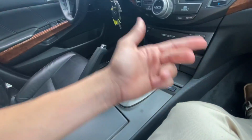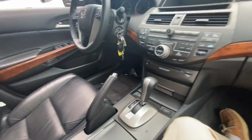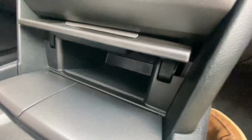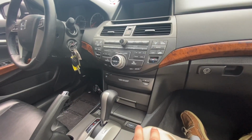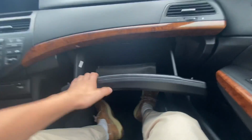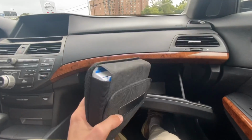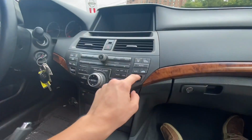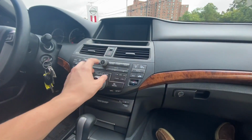It was on heated seat. I don't need that. Low and high settings for the front heated seats for the driver and front passenger. Some storage in there. 6-disc compact CD changer. You don't see that every now and then. Does anybody even use CDs anymore? Highly doubt that. Honda owner's manual. This car was really well taken care of. Dual zone climate controls.